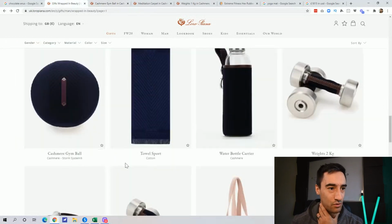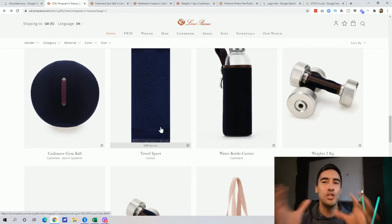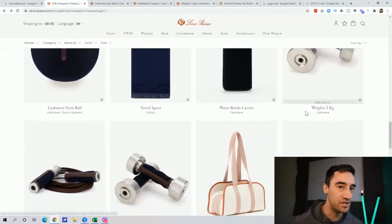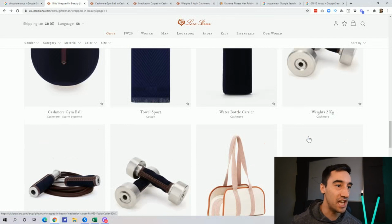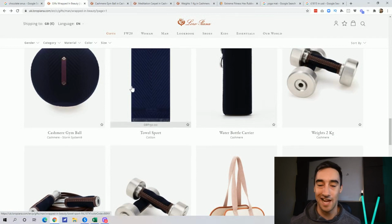A towel sport, 150 quid. So when you're sweaty after you've worked out with your gym ball and your 2 kilo weights and your 1 kilo weights and your meditation mat, let's say you just buy the 2 kilo weights, that's 1,800 and another 1,800, so that's 3,600 plus. And then this one here as well, you say 5,300 and you think, well, I'll need the towel as well because otherwise I'm going to get sweaty doing all of that workout.